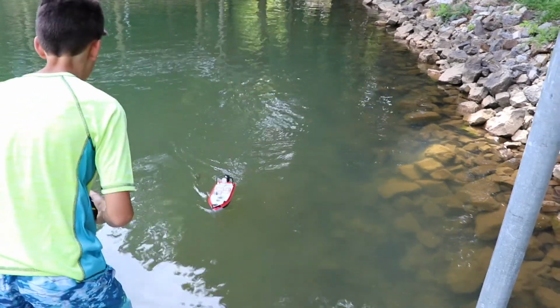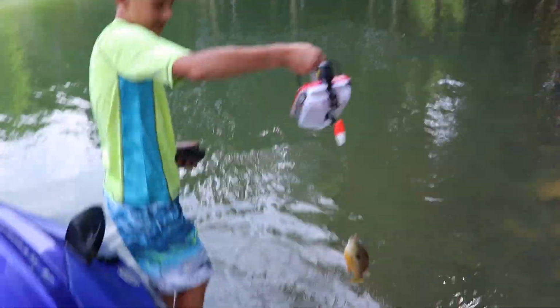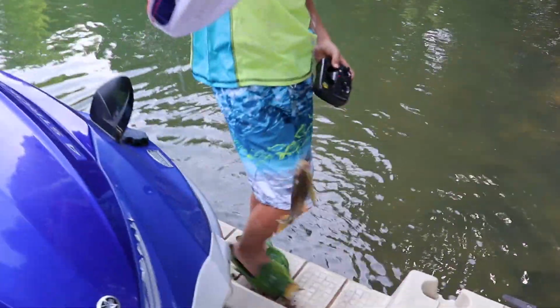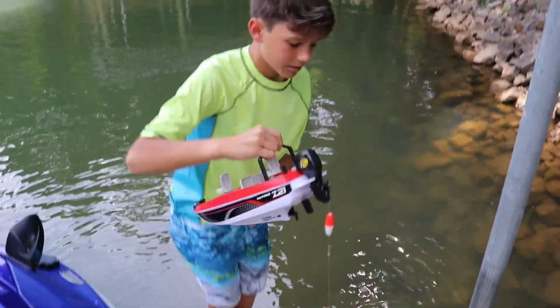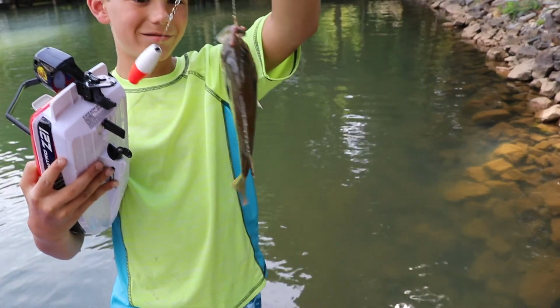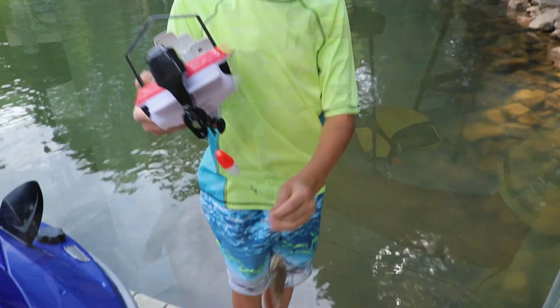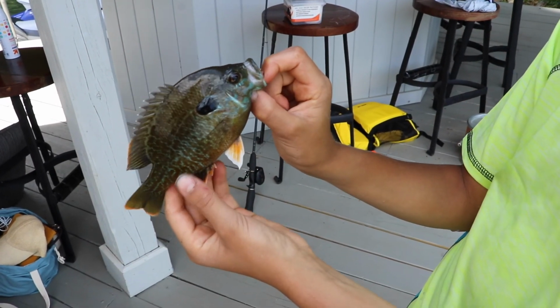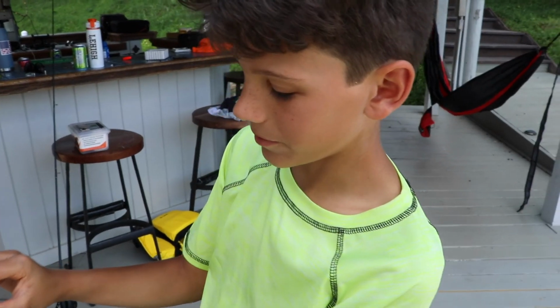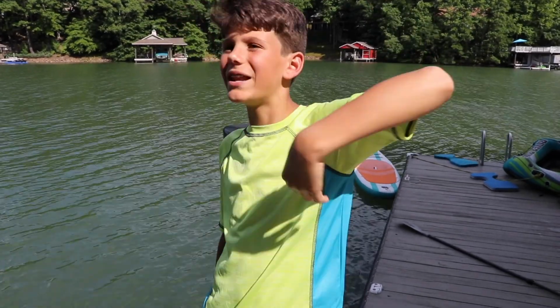Oh, it got tanked right now. Oh, yeah. This is the biggest fish I've ever caught off that. Did you see that thing spin? It's going in circles. I just saw him come right over to the bait and he smacked it. That is like the biggest fish I can catch with that boat. You saw it was just spinning and spinning and spinning.